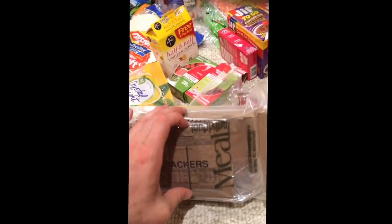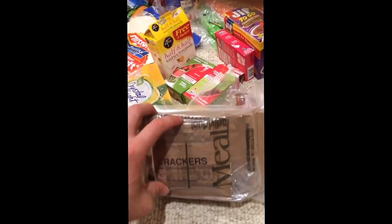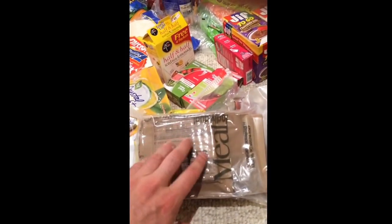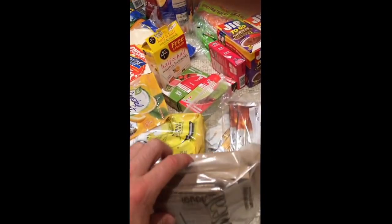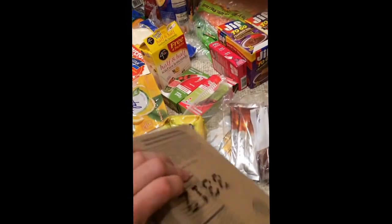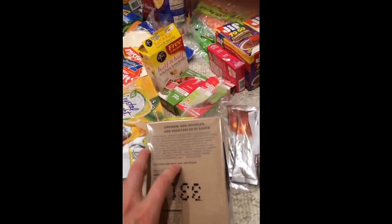Also, these are not fully dehydrated. There are things in here like the crackers, which have little, if any, water, but the entree in here has some water, so they are a little bit heavy for that reason. To prepare these, I open up the package and take out this cardboard container, and whatever cardboard's in here. Sometimes there's more than one thing in a cardboard container. I'll usually keep this portion that tells me what it is, like this is chicken, egg, noodles, and vegetables and sauce.